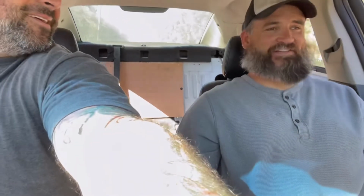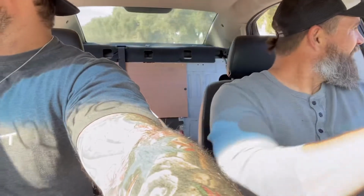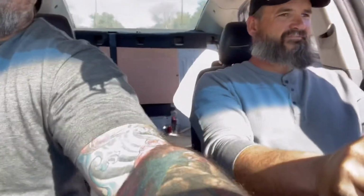Jesus Christ! This thing's got some balls. This thing is fun. See what it does on this road. Jesus Christ. It's fast. It's a little fast. Holy moly. Go. Well, that was 100 miles an hour.